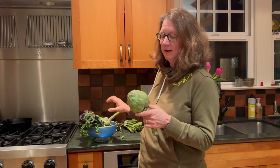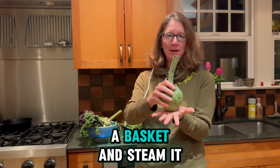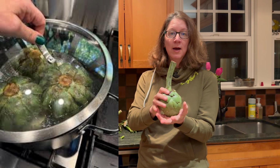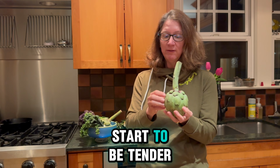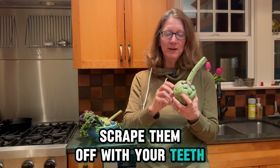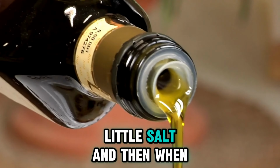So that's pretty good. The way you cook these, I'd cut this part off, and I'd put this in a basket and steam it with water, maybe some lemon underneath. It might take 20 to 30 minutes. You want the leaves to start to be tender and they start to turn brown. Scrape them off with your teeth. You can use a little lemon, little olive oil, little salt.